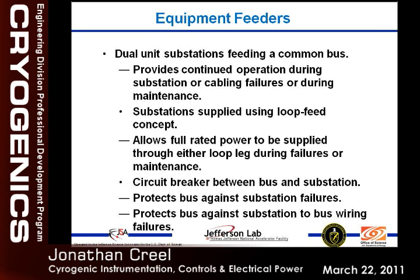What I'll do in my talk is list a few things and then show a graphic image that might explain things a little better. But we like to see things like dual substations feeding common buses. And we like to see what's called loop power feed for substations, and I'll talk a little more about that. These are things that give you a lot of robustness in your system. It allows you to feed power to substations via multiple routes.